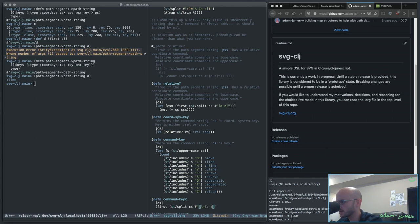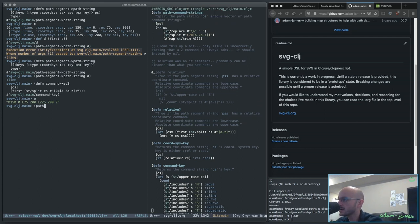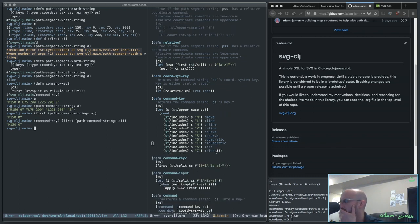of, oh, what's the look forward? It's this here. Question equals. I don't know. I just don't know. Okay. First of path command strings is M150. So command-key-2. I don't think I did it right, but what I want it to do is just return me the string M. Oh, okay, so that's not it yet. What did I do wrong here?